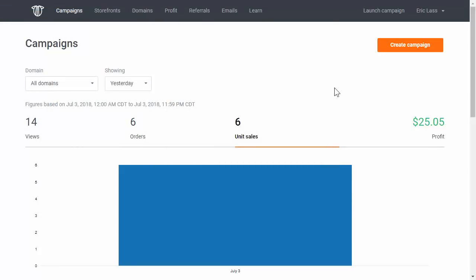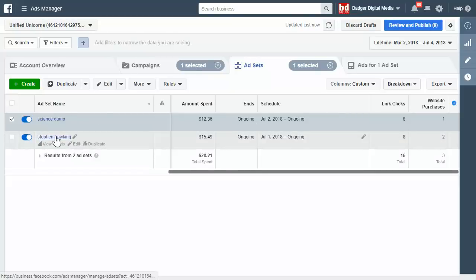The reason I'm getting this is because the price is low. Okay, so I just want people to actually get their credit card out and make a purchase. That's all I'm doing here. Now, as you can see, I've made $25.05 off of 6 sales. That's not a lot because the price is low. Okay, so let's go into, and I know the Stephen Hawking one is making all the sales.